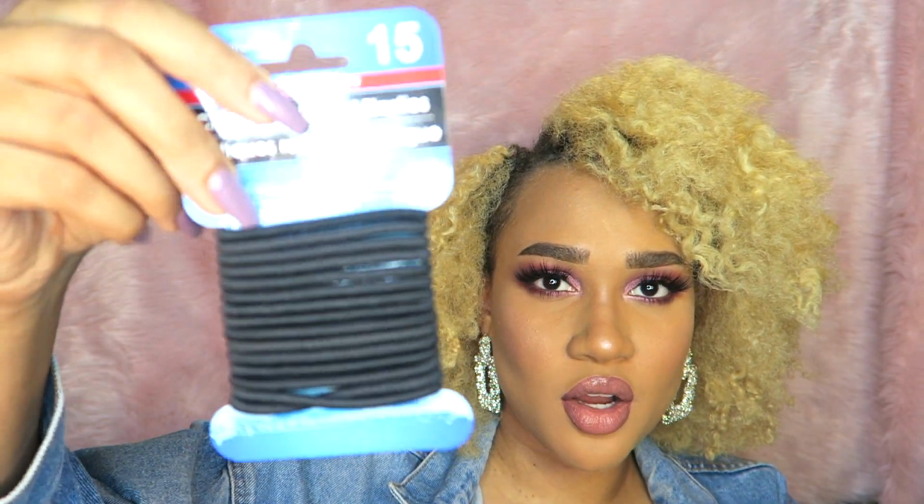The next thing is a wide tooth comb. Again, as a natural girl, whenever I'm detangling my hair, especially after washing, I always need a wide tooth comb, and I always end up spending more than I should on one when I could just be spending $1. So this was perfect.